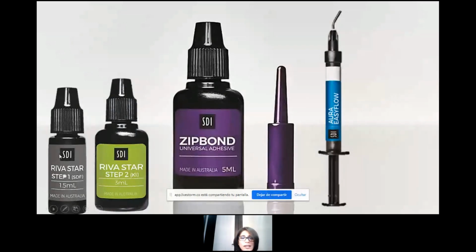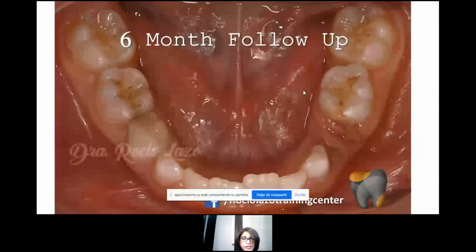After using the universal adhesive and photopolymerization, you can use a fluid composite. The name is Aura Easy Flow. It's great. For me, it's great to use in pits and fissures where I know that I have an early caries lesion. Look here, good looking, no problems with the color, a little bit, but not a big problem.